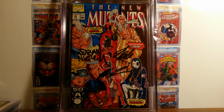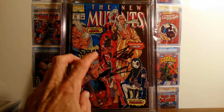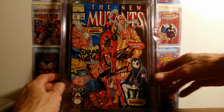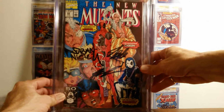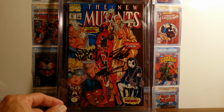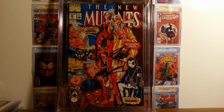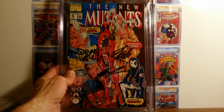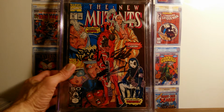New Mutants, 98. First Deadpool. Now this book here, I had signed by Rob Liefeld, Stan, and Fabian, which these two, Fabian and Liefeld, of course, are the co-creators of Deadpool. I bought this comic for $1 when it first came out. It graded a 9.6. But I had a couple of these. I ended up selling the other one. Or no, I'm sorry, I traded it for 3 other books that were autographed and graded. So it was a pretty decent deal at the time, I guess. I can remember we could run into this book at the flea market at 50 cents, $1 all day long. And then all of a sudden Deadpool got hot and you couldn't find it anywhere.